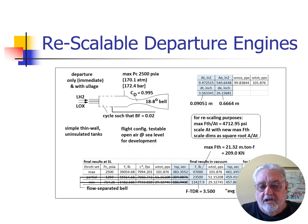Okay, I needed some departure engines, so I used my rocket engine spreadsheet again, and I did a hydrogen oxygen engine, again, of modest technology with a little bit of bleed dump, curved bell, modest chamber pressure. Okay, and I got some data for the engine, and once again, it's a vacuum engine, but it's sized where I can test at full thrust at sea level and not quite separate the bell, which means I can open air test the full flight configuration on the ground. That's a great savings in development. All right. Let's see here. Rescalable departure engines. I did not push the state of the art. Okay, we got that covered.